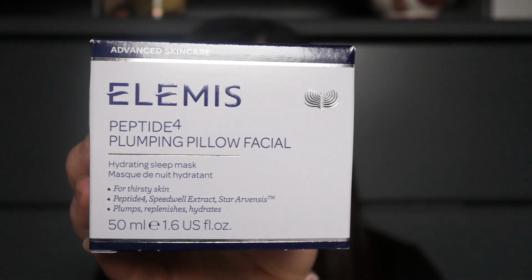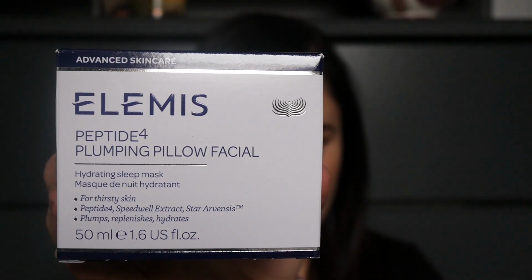It is Elemis Peptide Plumping Pillow Facial. I feel like all of these products are tongue twisters this week, or this month. But this is a super cooling gel mask, glides onto skin, creating a biomimetic veil that is clinically proven to lock in moisture, leaving skin looking younger and feeling plumped with moisture upon waking.